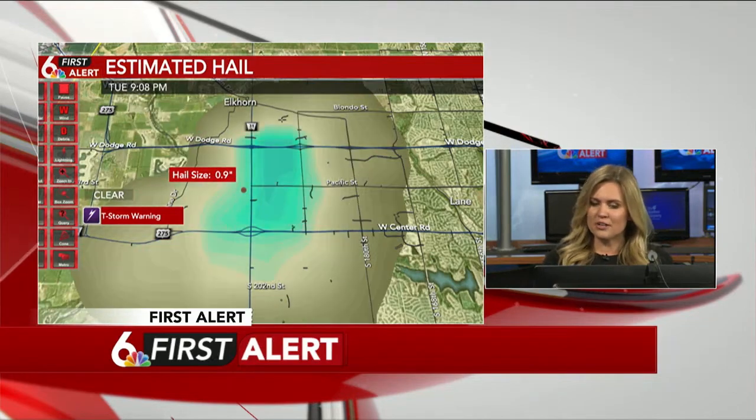This time looks like we're seeing some impacts moving a little bit closer to Dodge and Pacific. It's starting to move onto West Center Road a little bit more here as we take a look at that progression over the last 15 minutes.